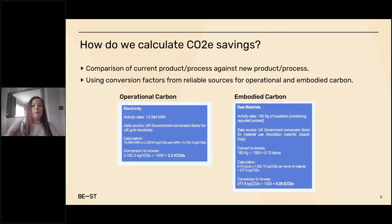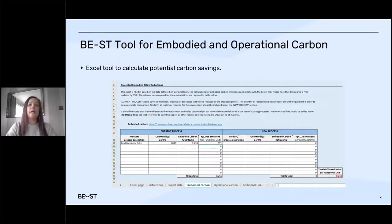So we have created a simple Excel-based tool to help with these calculations. There are third-party databases that are used in order to attain the conversion factors. This tool simply allows you to gather the data and do the comparison between the current as-is product or process, and the new proposed processes.